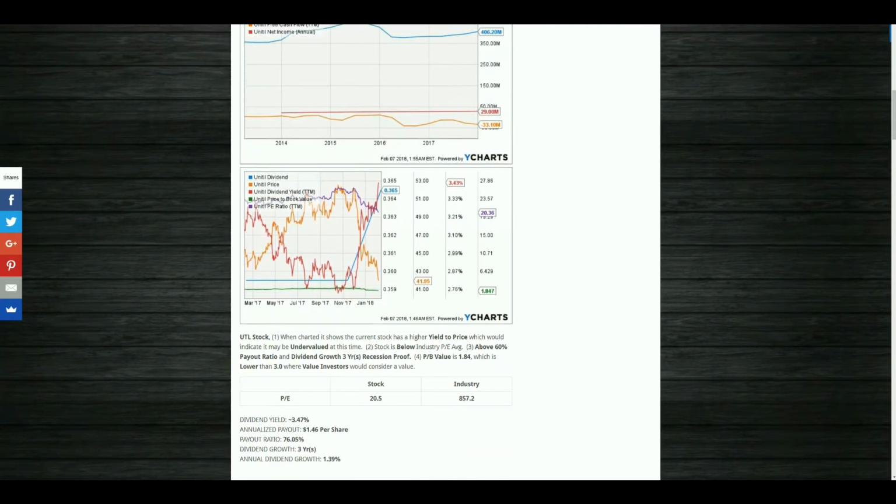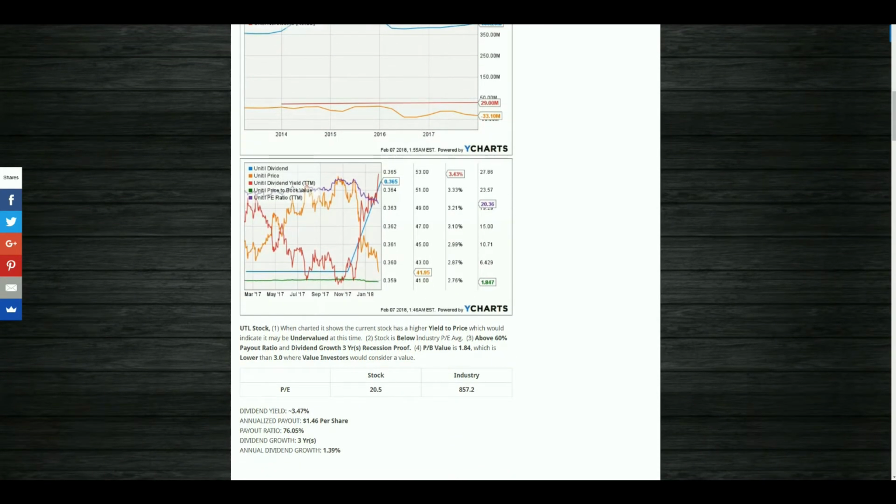So taking a look just at their 1-year chart here, we can see that their current yield is sitting at a 3.43. They pay out 36 and a half cents for each share each quarter, and the current PE ratio is at 20.36, and they're currently priced at $41.95. So it's very cheap. It's probably the cheapest point in the last year that you'd be able to get into this position, and they're currently trading at a book value of 1.84.